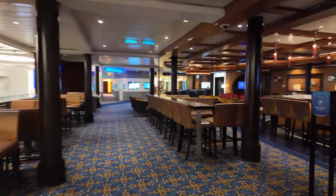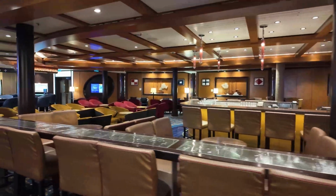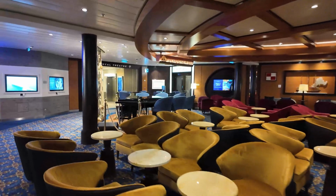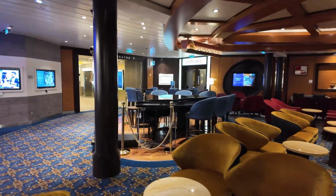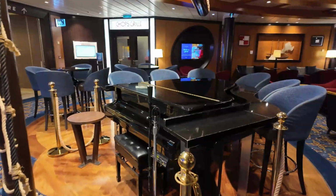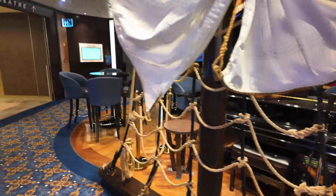This is where we were last night. Schooner, I can never say it properly. It's great fun. What I like about this with the piano, it's got a little bar around the piano, so you can sit right up by the pianist and listen to the music. Very neat, very nautical themed as well.